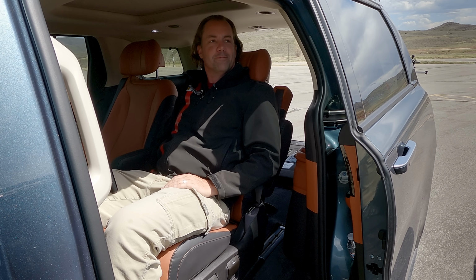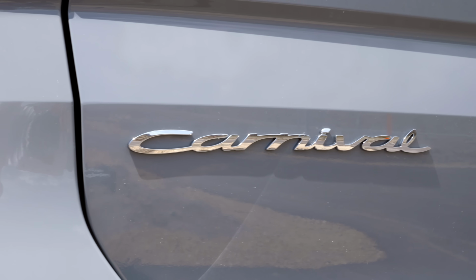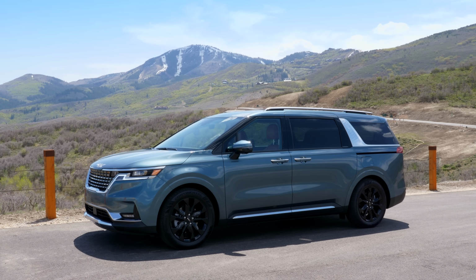It's slow for you. I'm automated. It's power. Here we are in the Carnival. Since I've trained everybody to use Escalade, now I guess I have to do Carnival every time we say it. Great. It's the Kia Carnival. Apparently Sedona is right out. Sedona is really old news.